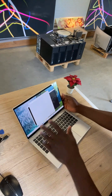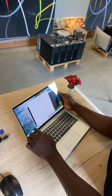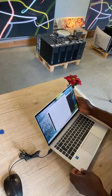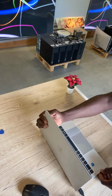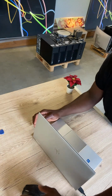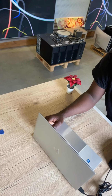On the Hardware Money Shop, you are going to get something like this. I'm going to go ahead now and put in my wireless LAN key so that this thing can install. For me to be able to put in my wireless LAN, I'm going to take it off camera so that you don't have to see my password. I'm just going to do that quietly here.